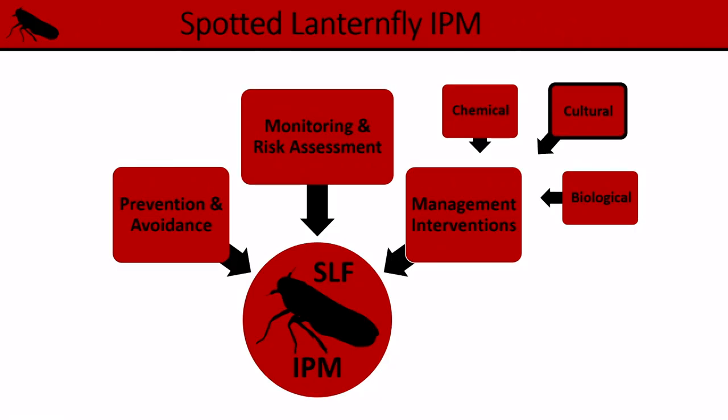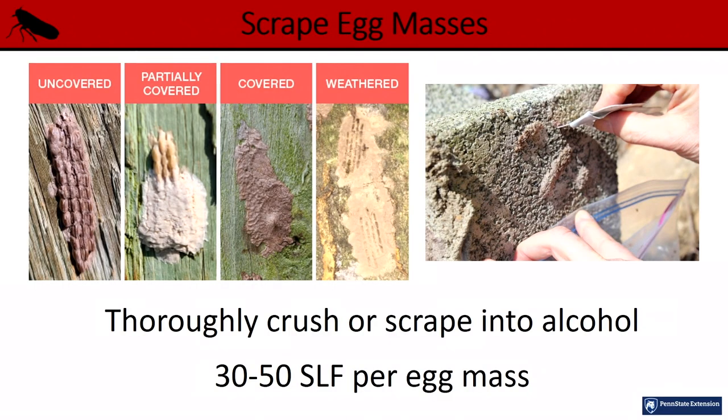So moving on, past chemical controls, what cultural options have we developed for spotted lanternfly? One of them is, this time of year, if you see an egg mass, kill the egg mass. Scrape it off into alcohol. Scrape it so thoroughly that you've crushed all the eggs. Each of these egg masses could have 30 to 50 spotted lanternfly eggs. So you could be killing 30 to 50 spotted lanternflies just by removing that.